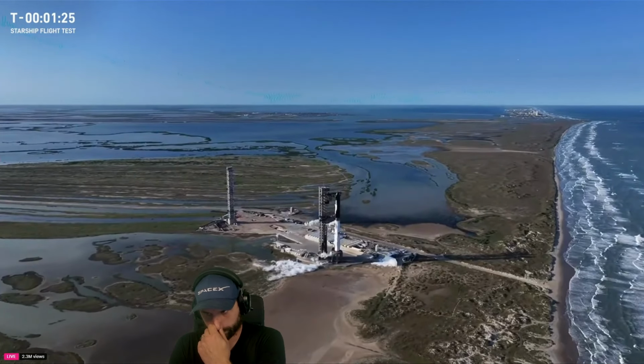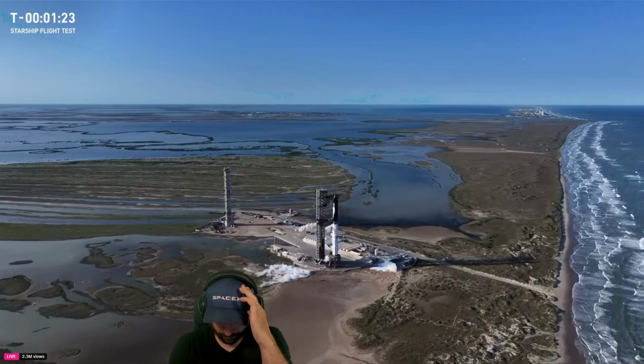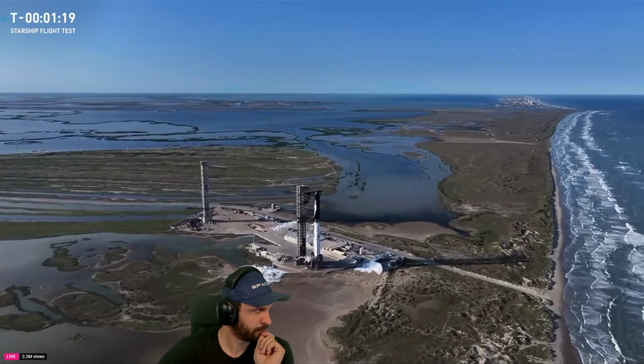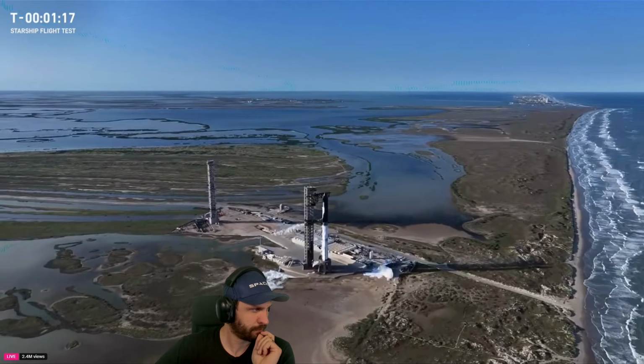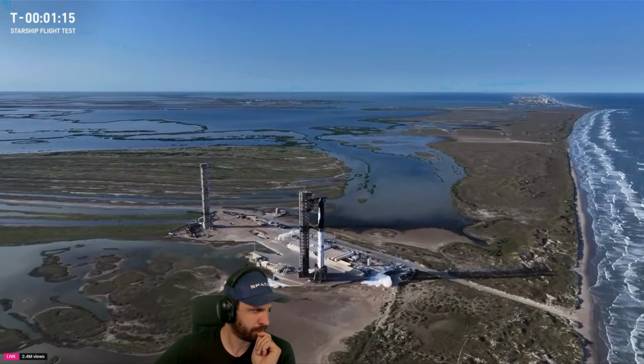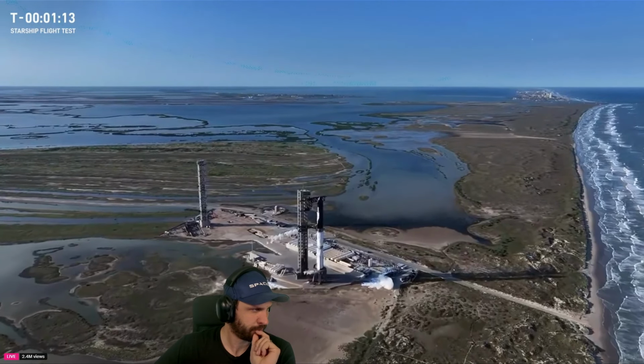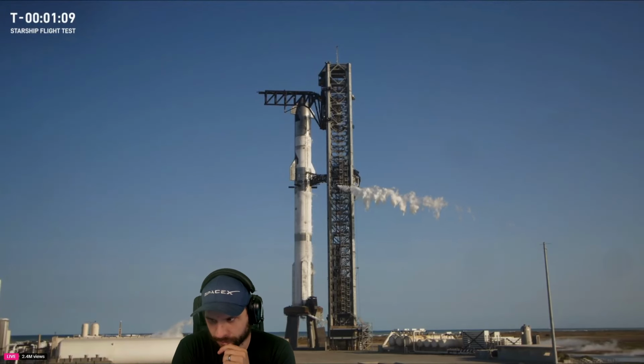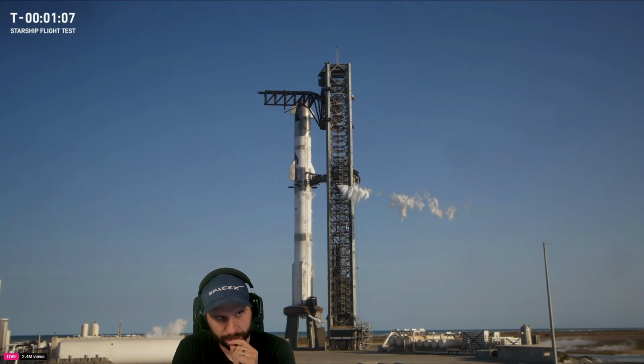booster back for a catch today. We do always want to caution, it's never a guarantee. We've done this once. We'll see if we do it again. We're only going to do it if the booster and the tower are looking really good before we attempt to bring it back here. But coming up on a minute, not tracking any holds on the board right now.